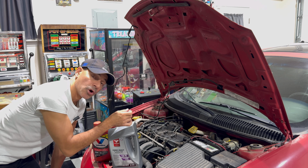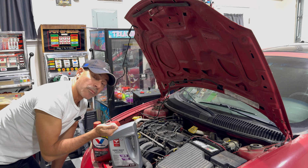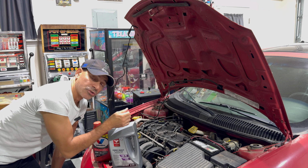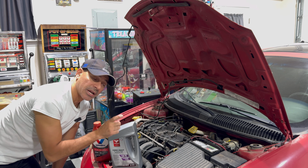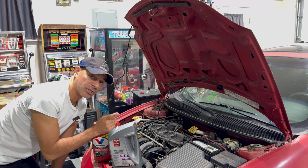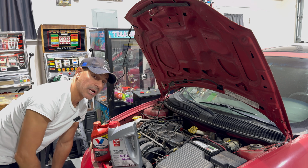A lot of times if you open the filling plug, you want the levels to be filled up to there. And what you could do with that one as well, you can drain a little bit out to test the color, see how it looks if you're not up to speed on the mileage on it. But as we mentioned already, 30 to 60,000 miles, or actually 30 to 50 is what I would go with.